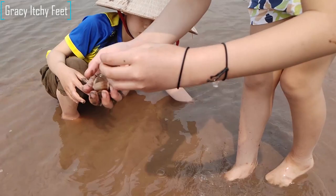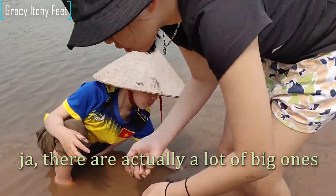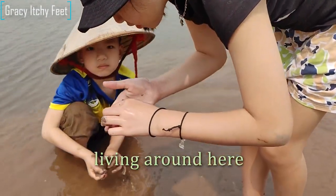Those are the big ones. Yeah, there are actually a lot of big ones living around.